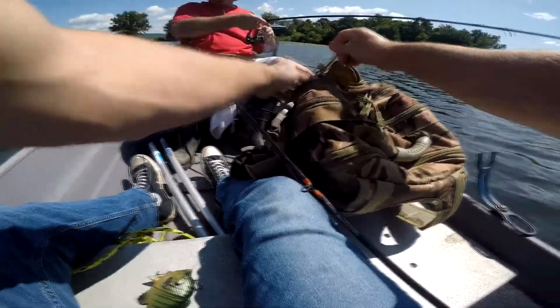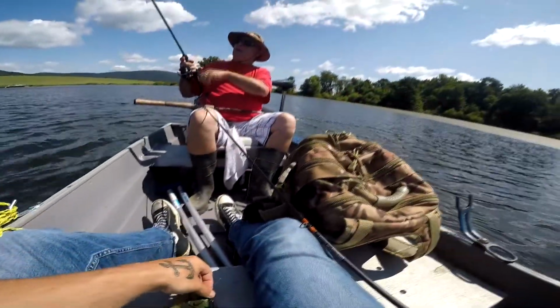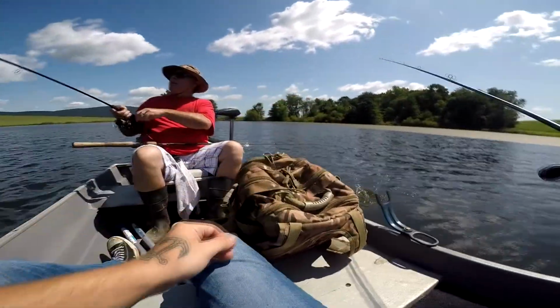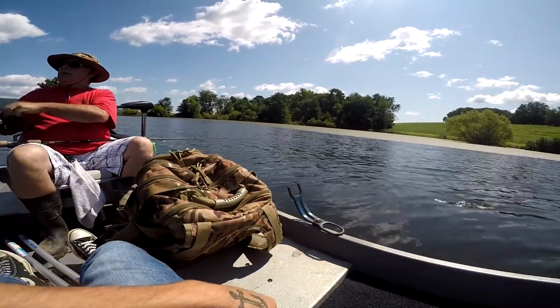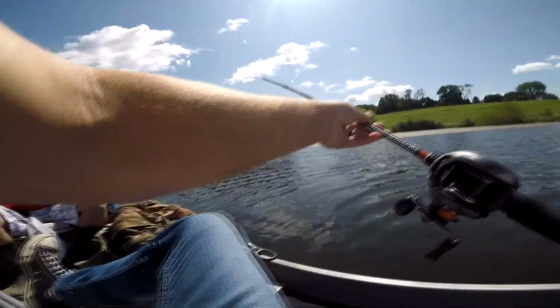I'm gonna throw this on a 6-foot rod. Light rod, so it's gonna feel like I have a fish on there the whole time. Yeah, look at that, it's already bending my rod. This is gonna be A1. A1 steak sauce.